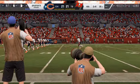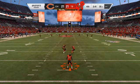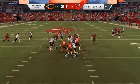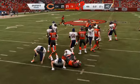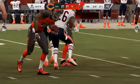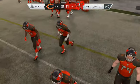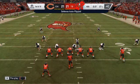A couple of teams locked into a good one here. 21 all the score as the kick's away. This is taken at the 3. And he'll take this across the 25. Couple extra yards up to the 27-yard line. And Tampa Bay trots out there now. They've got work to do, but they do still have a bit of time here.